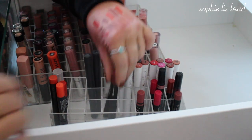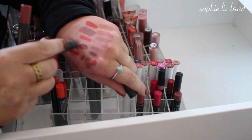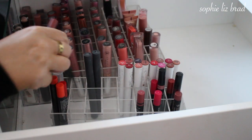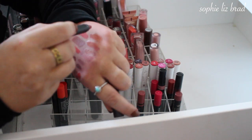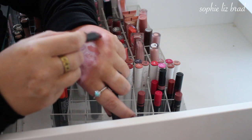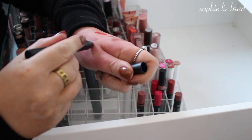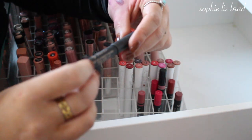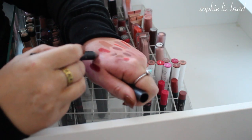That is easy. I've got this one from NARS, which is a really nice nude. I need to start wearing these more, I think. And then this one from MAC, I'll keep, I really do need to start wearing these more. I've got one from Nude Sticks. That's gorgeous. And then a nudie one from Nude Sticks.